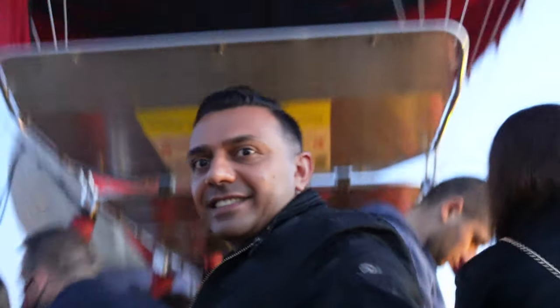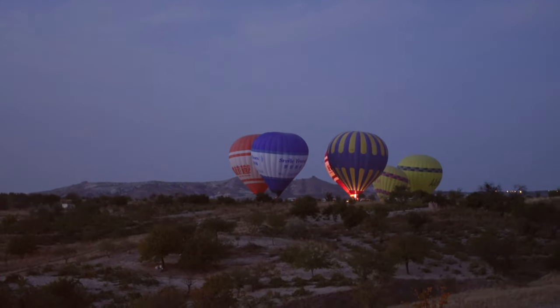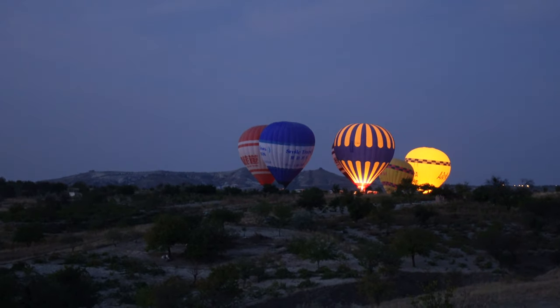Right now I'm in the balloon, just waiting for it to take off now. So everyone's getting aboard and I think we're nearly ready. Finally ready to take off. We had a briefing on how to land and now it's going off.